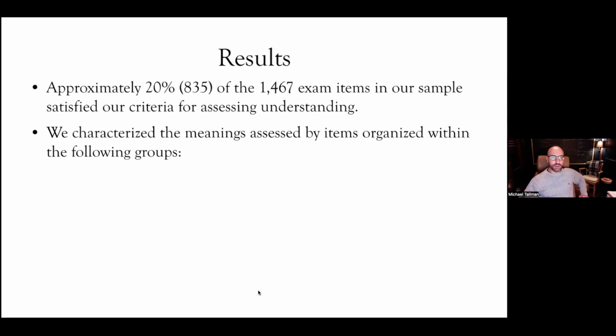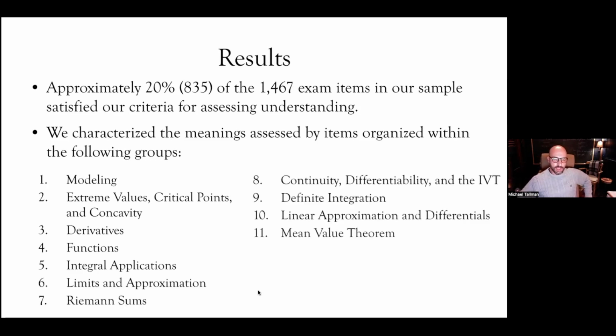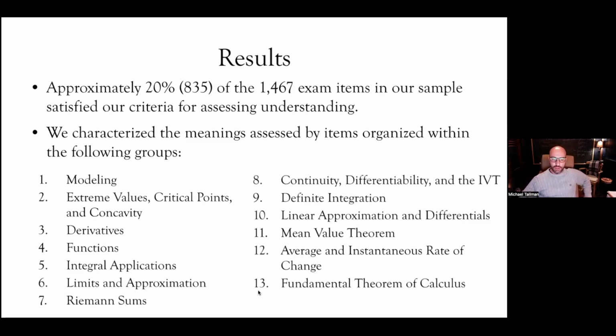We then characterized the meanings assessed by items within the following groups. Not surprisingly, these groups reflect various topics within the Calculus I curriculum. And then we analyzed items within each group to try to abstract the particular ways of understanding that were common or prioritized within assessment items within each group.